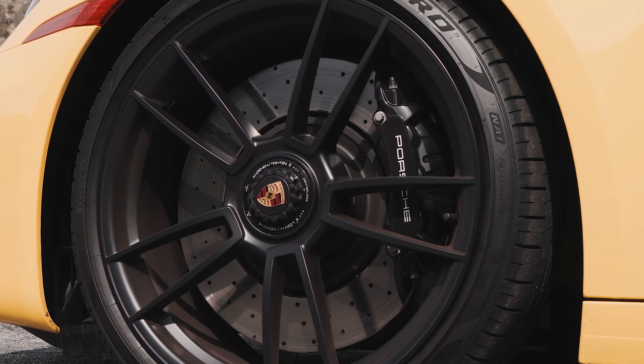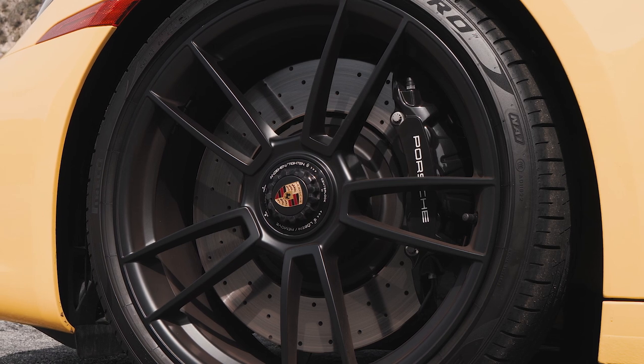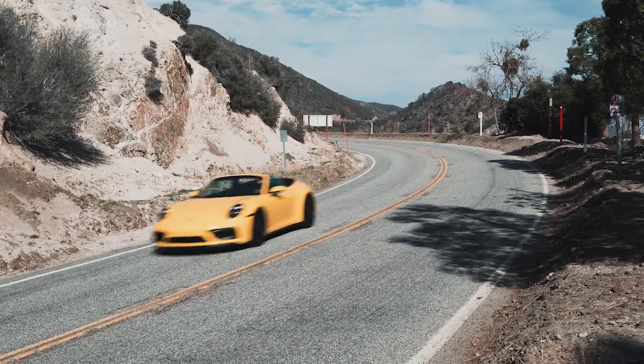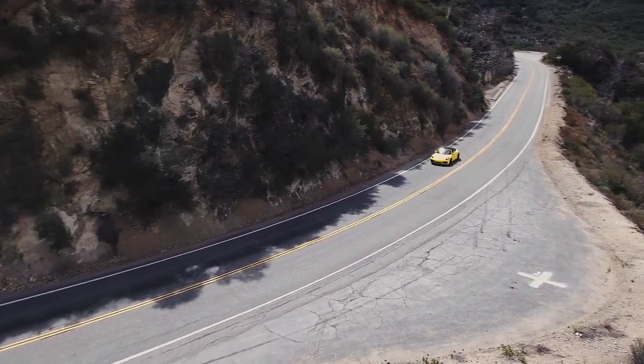And then there's the brakes. I already mentioned that they're optional ceramics for the diehards, but let me tell you, this car comes standard with the brakes from the 911 Turbo just out of the box. So you're getting a lot more braking force than you would with a Carrera or a Carrera S. And as you slow the car down, it doesn't bite as hard as I thought it would on initial impact. But once you get past that late biting point, it's very easy to control the car down, and they really haven't faded at all. Of course, we're just on the public roads right now.